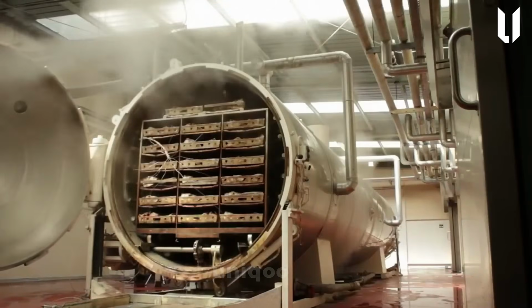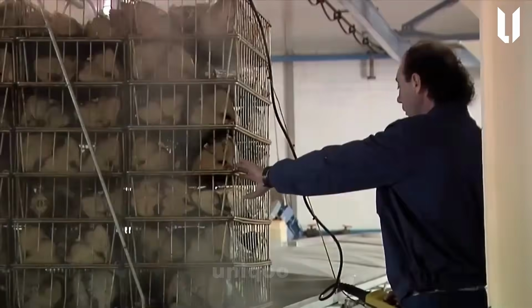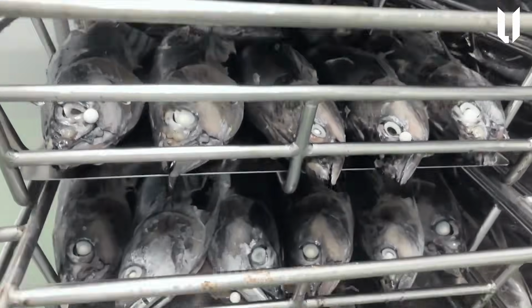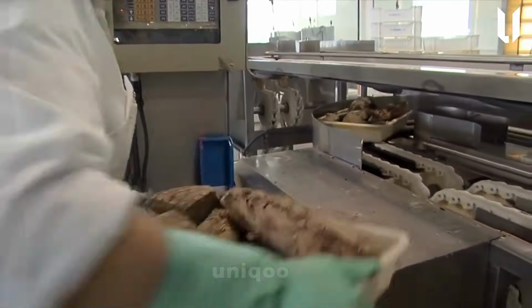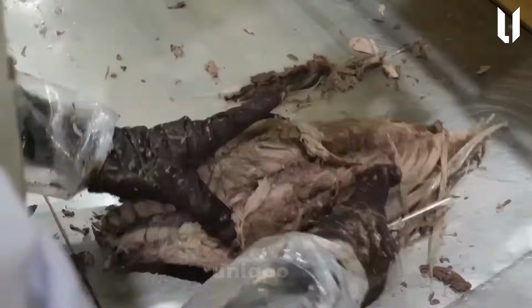After about 3 hours of cooking, the tuna is cooled in special conditioning chambers. This step removes excess moisture, ensuring a higher quality final product. The steaming process also eliminates excess fat, making it easier to remove the skin and bones. Once cooled, the tuna moves to the cleaning tables, where workers separate the edible meat from the skin and bones.